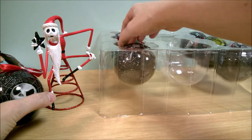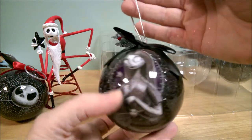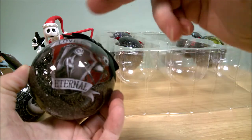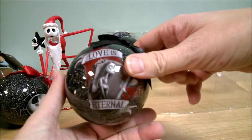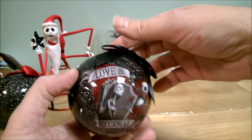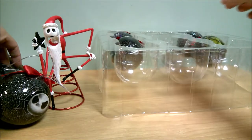So there's that. And here's Sally. She's got a black bow on hers. And they're double-sided. I think I have a set of these ball ornaments that are double-sided, but the picture on the back is different than the picture on the front. I like it when the picture is the same on both sides, because you can't see the back on the tree. And you'd have to either flip your ornaments every year or every so often if you want to see the picture on the back. So I prefer it this way. I don't like to hide nice details.